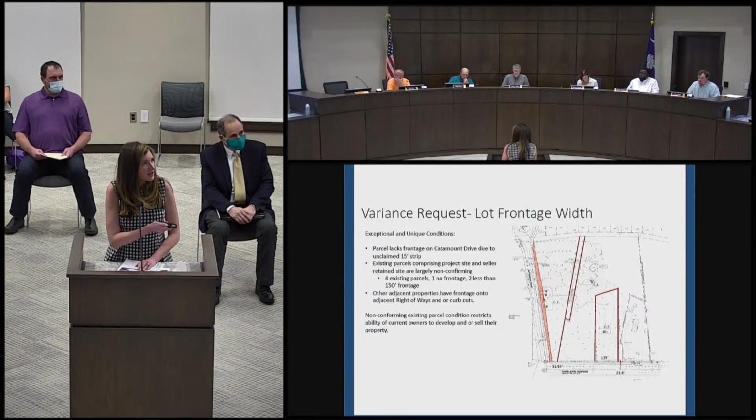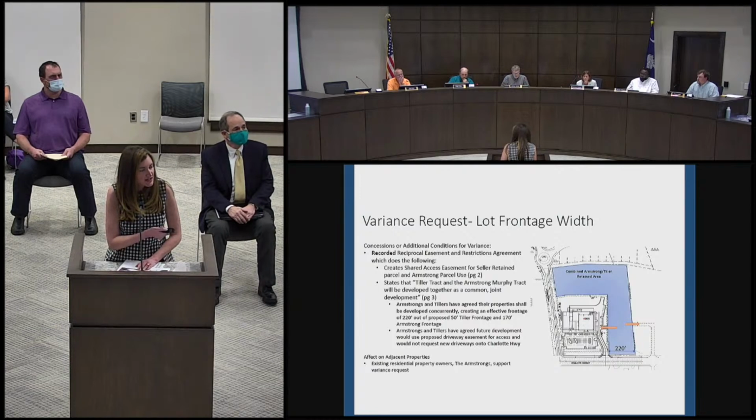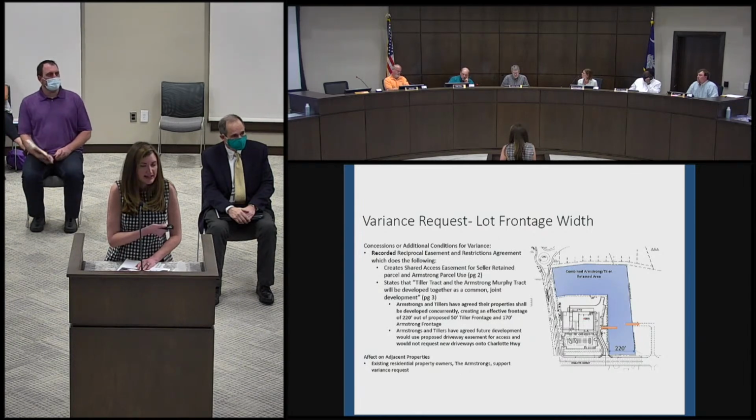And so what we're proposing today, as Josh mentioned, is carving out this corner piece, which is 4.66 acres. The remainder, Tiller and Armstrong and seller retained, or the Tiller group portions, are this L-shaped piece right here. So what we've done, and this is to Mr. Hunter's earlier question, is we've stated that these owners have a common interest. We're providing this shared easement here for their future access, but how do we get that formalized so it's not just what we all have been discussing?